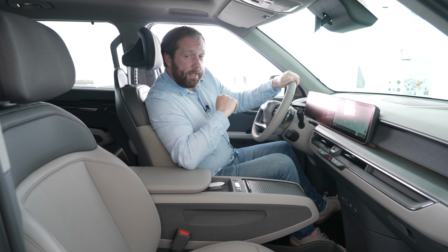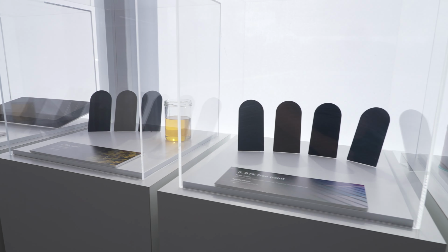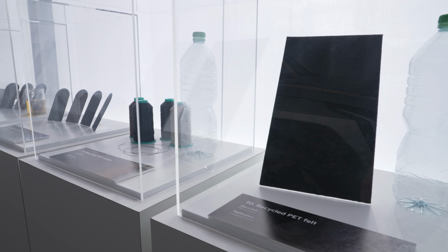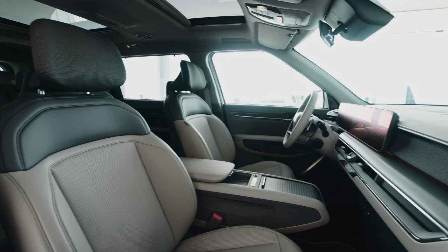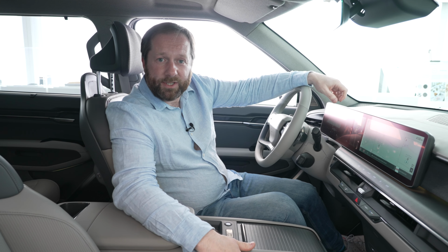Now, speaking of climate, they want to be more sustainable, is what Kia say. So all of the materials in here increasingly are made from recycled materials, including things like fishing nets for the floor, plastic bottles for the seats, and you'll never know looking at it. All the materials feel and look very, very nice, but it's good that they're doing that. And they say that by 2030, 20% of all of the inside of the car will come from recycled materials.